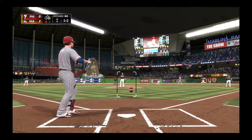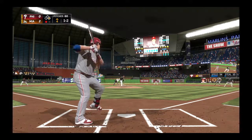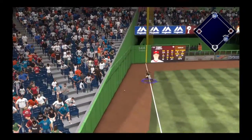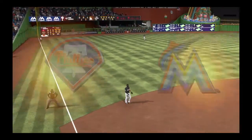Now a swing, and he just fouls this one away. Here he comes again. 1-2. Swing and a line drive, and that's in for a base hit, his second in as many trips to the plate. And they'll have runners at the corners following the 1-out single.